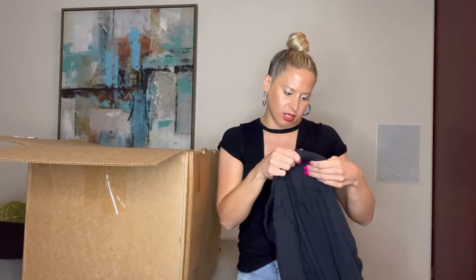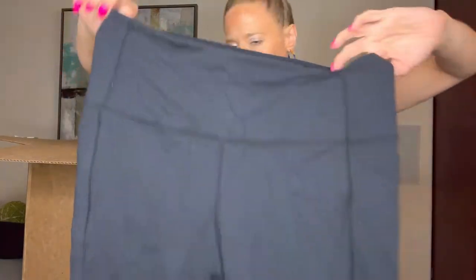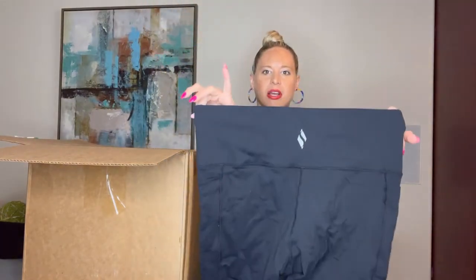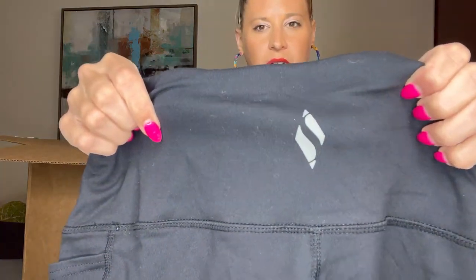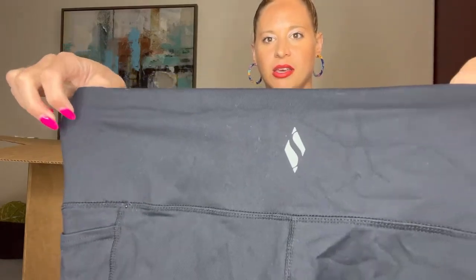This is Skechers leggings. So I know that they're shoes, you know, do pretty good. I don't know anything about their actual pants or their activewear. I didn't even know they had any. If you didn't know, that's the logo. I would have no idea if the tag was not on the inside.